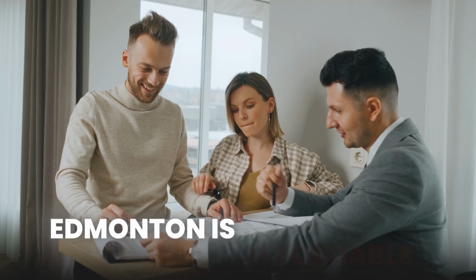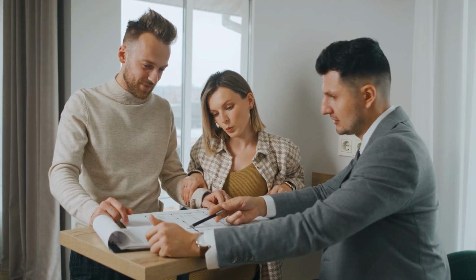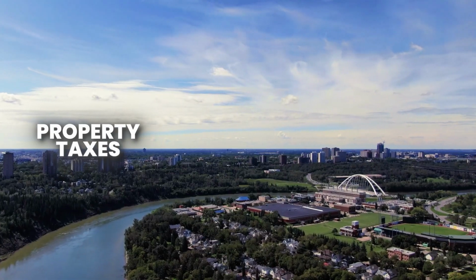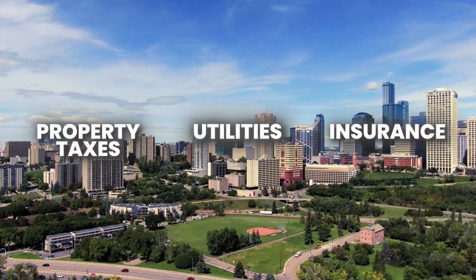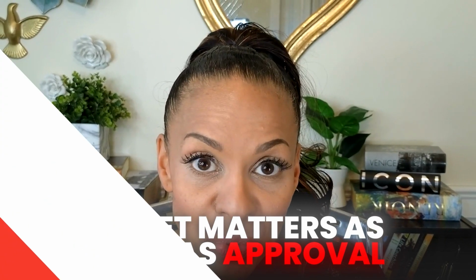So for example, a buyer might be approved for $575,000, but they may only want a payment that's equivalent to a $475,000 mortgage. So those are two completely different decisions, because that's a difference of $500 a month in monthly payments. So in 2026, buyers also need to think beyond mortgage payments. You've got property taxes, you've got utilities, you've got insurance, and they've all gone up in Alberta. So your budget matters just as much as your approval.